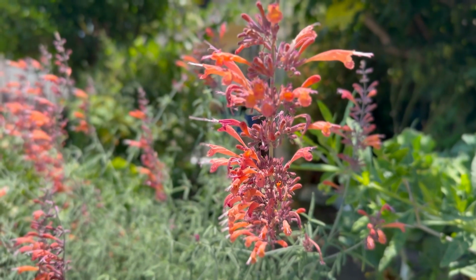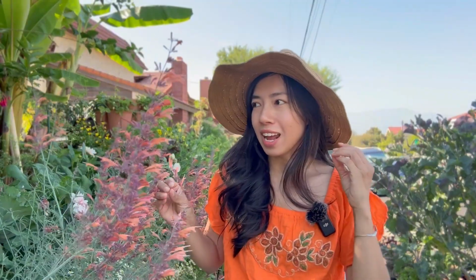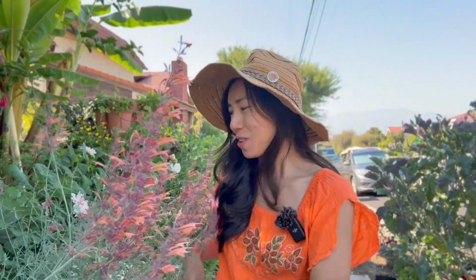The more sun you give it, the more blooms it's going to get. It likes well-drained soil. This one is planted in the ground, but you can grow this really well in containers too. But if you're growing them in containers, make sure it has really good draining soil. And the more sun, the better. This is a sun-loving herb.